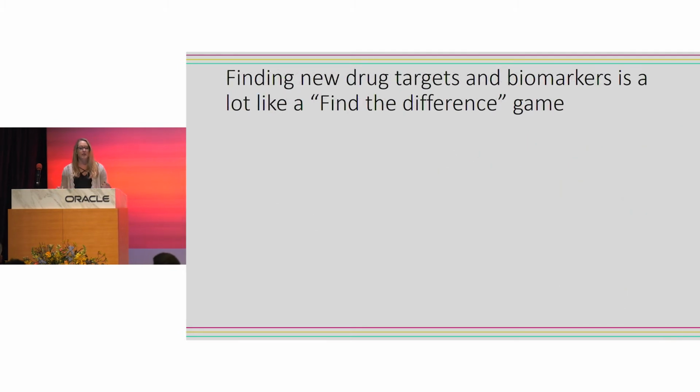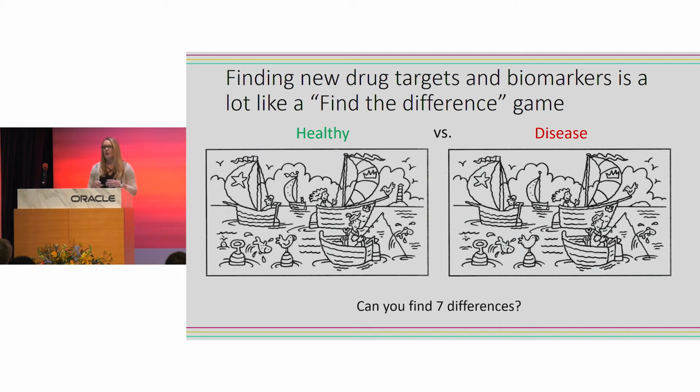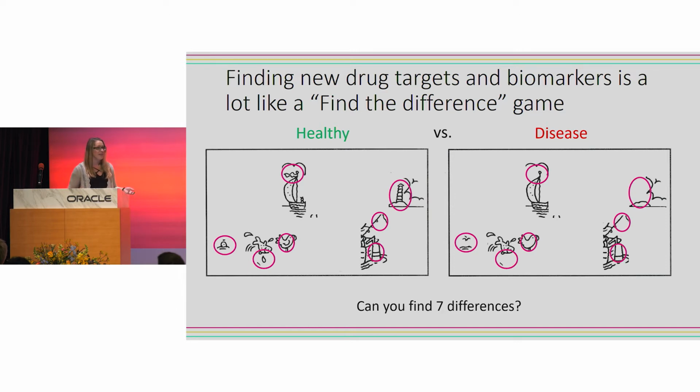And when we look for new drug targets and biomarkers, you can think of it a lot like a find the difference game, where we're looking at healthy proteins and proteins from a disease situation and trying to see what's changing between the two. And when you're looking at this picture at first, it can be really complicated. Maybe the differences aren't really obvious at first. But through discovery and validation and clinical testing, we can kind of simplify this picture until the differences are really obvious. And this is exactly what we try to do.